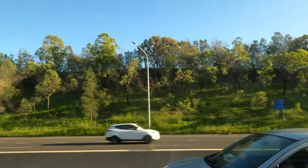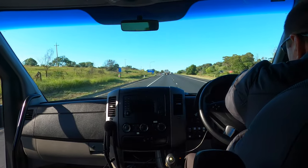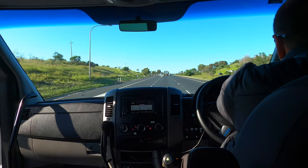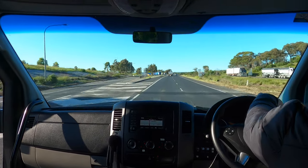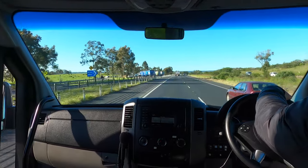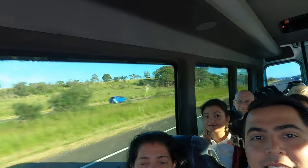Then the last stop is going to be the new Parliament House, which is another great place to visit, again with the same guide. As we finish the tour there, we're going to board the bus again, and then we'll have a drive through to see some of the embassies and high commissions, and slowly make our way back.